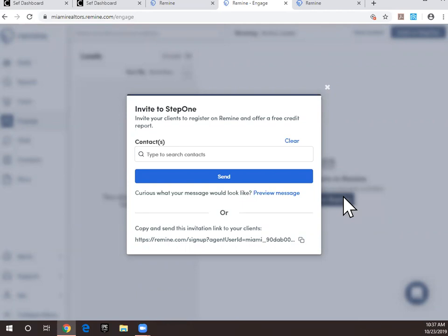So I would suggest downloading the app if you are going to use the program. And then from here, you can add your contacts from your cell phone. Okay? So then once you do that, you can search for them, and then you'll be communicating with your customers through the app. You'll be sending them the information, and all of that will be done in one place.